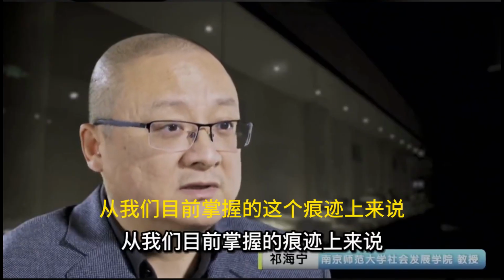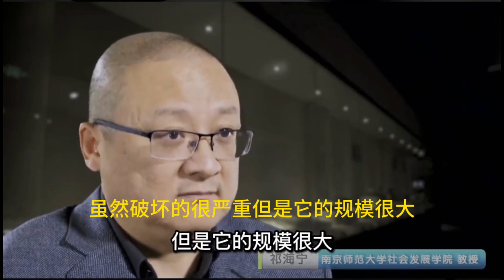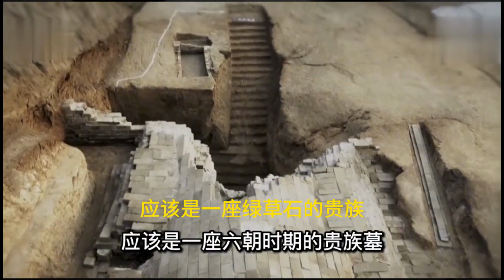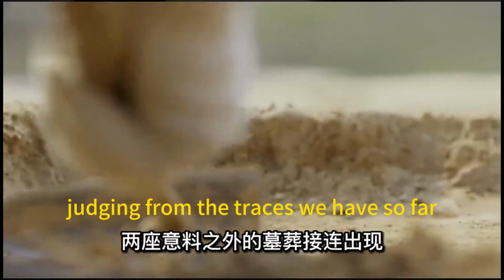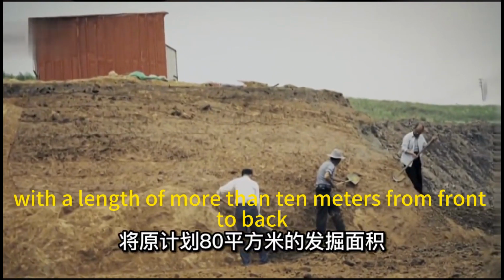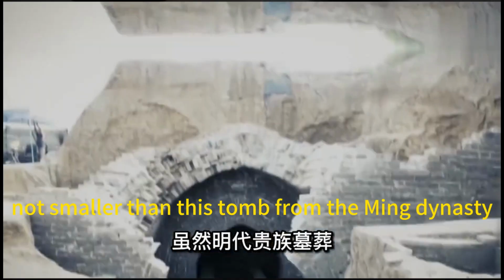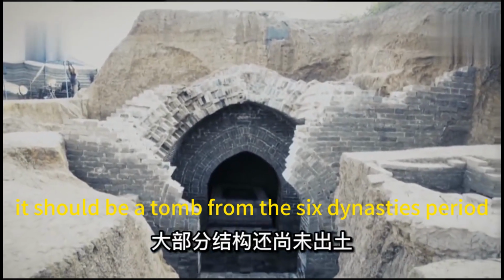This tomb from the Six Dynasties period, judging from the traces we have so far, although the damage is very serious, it is very large, with a length of more than 10 meters from front to back, not smaller than this tomb from the Ming Dynasty. It should be a tomb from the Six Dynasties period.